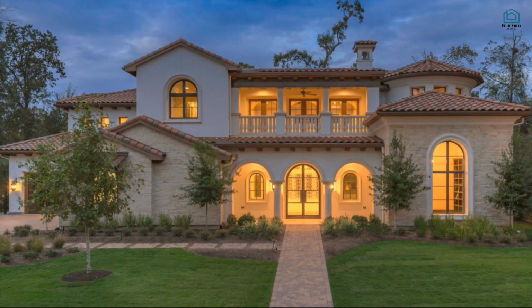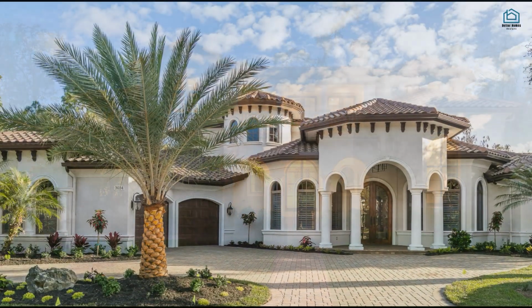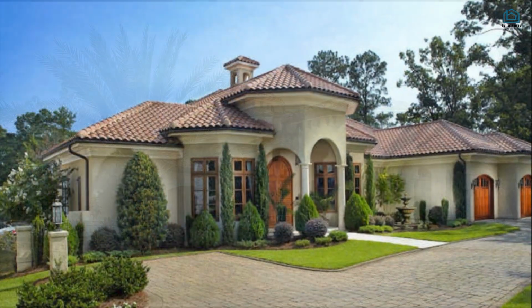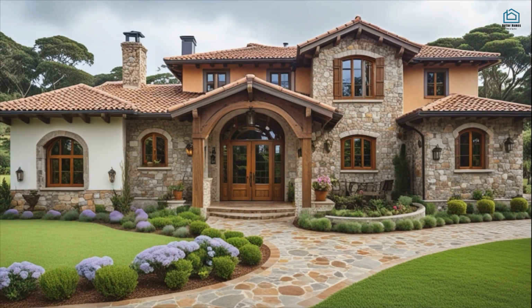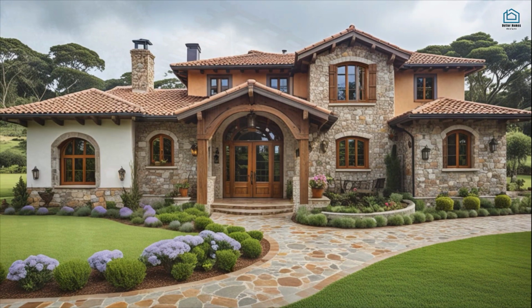Spanish Mediterranean architecture remains one of the most enduring and captivating choices for modern homeowners. By balancing warm natural materials, graceful structural arches, and expansive outdoor living areas, you can create a home that feels like a permanent vacation. Whether you prefer modern minimal lines or rich old-world details, this style adapts beautifully to your lifestyle.